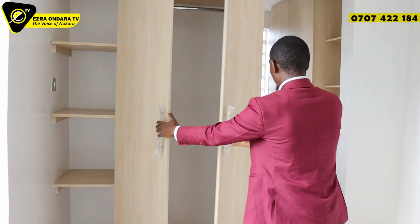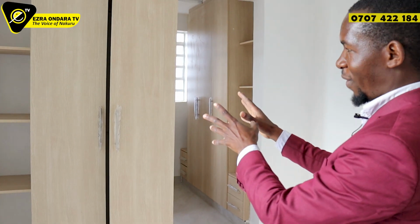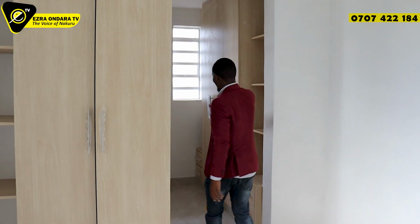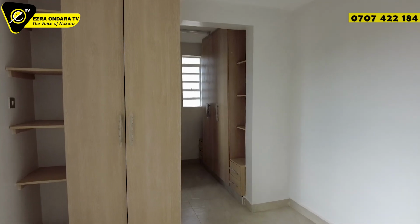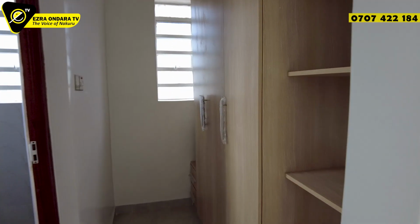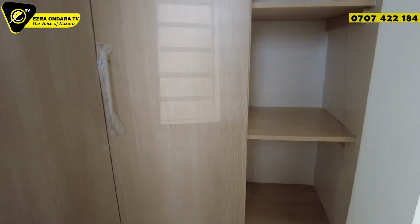Haya. Oh. You know, I was about to say the wardrobes ni kidogo, kumbe, they have more space here. Okay. Now this one, it's almost as if it's a walk-in closet. On this side, hidden this side. And of course, there's more wardrobe space here and right here.